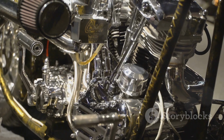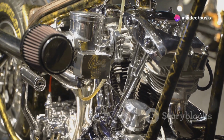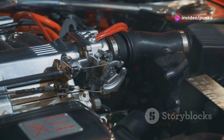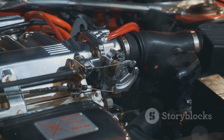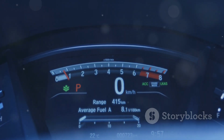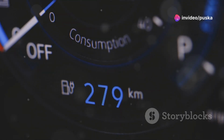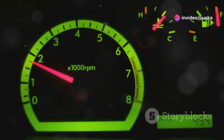Recent studies have shown that, on average, 6-stroke engines do achieve higher fuel efficiencies than their 4-stroke counterparts. However, the difference isn't always dramatic, and there are some situations where a 4-stroke engine can still come out on top. For example, one study found that a 6-stroke engine achieved an average fuel efficiency of 25 miles per gallon, while a comparable 4-stroke engine achieved around 22 miles per gallon.